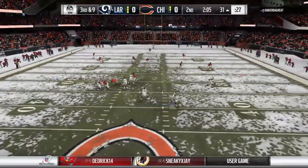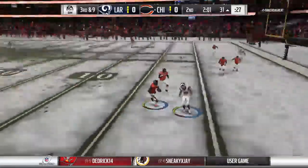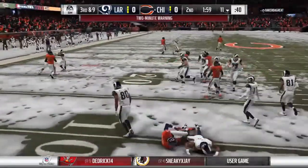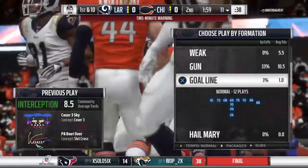Throwing on 3rd. Goff. Flushed out right. Going deep here for Matt, and he fires one that's intercepted. Picked off by Prince Amukamara, past the 10 to the 11-yard line. And that's where the return stops.